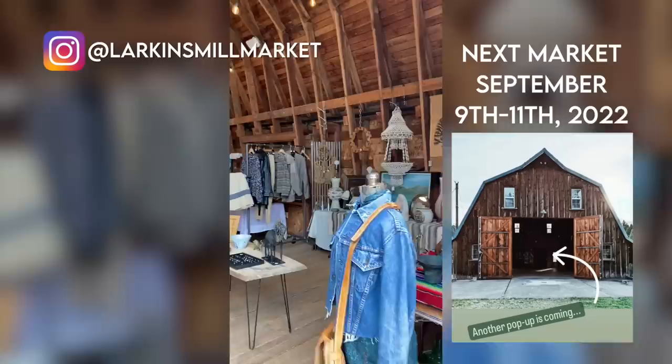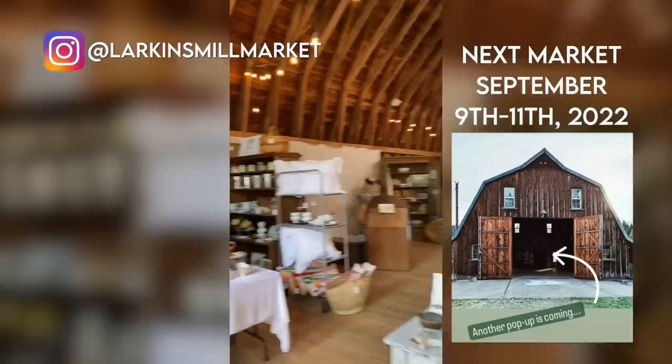Not having it. We've got closing time planned. It's a wrap. It has been so much fun. Thank you everyone who came out to the market. We had a great time. Look at her dress. It fits. It looks so beautiful.